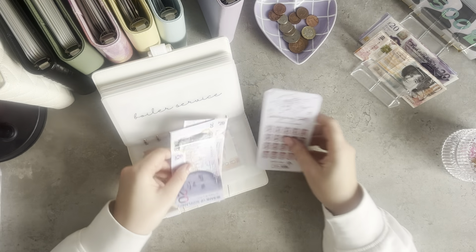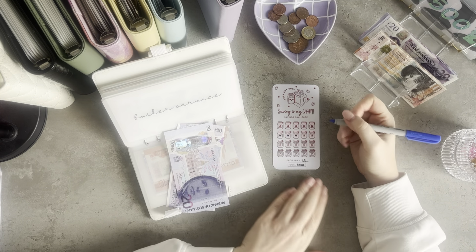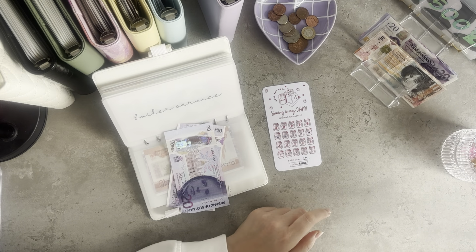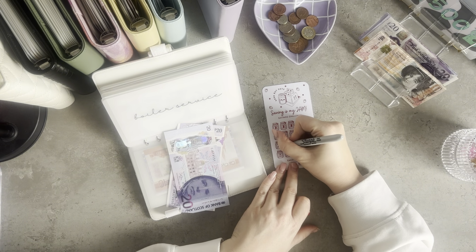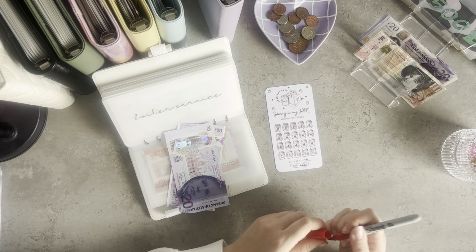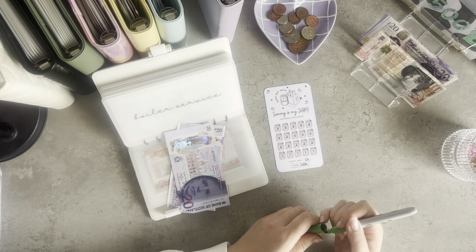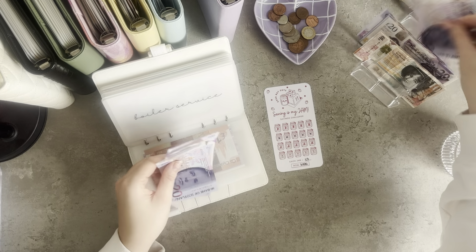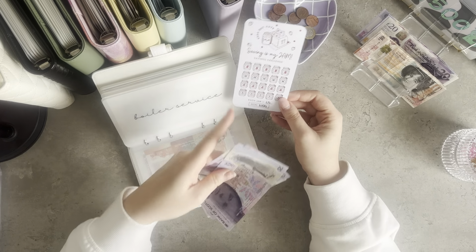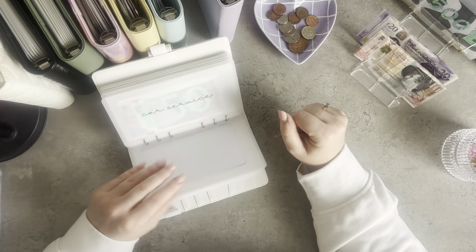Boiler service then is the first one on this list. And we are putting, what are we putting in here? £40. So these are all 5. So 5, 10, 10, 15, 20, 25, 30, 35, 40. So we've now got 20, 40, 60, £80 into boiler service. Now it says 100, but I think I'm going to try and save 120 for this, just as a buffer. So 2/3 of the way there on that one, that's good.